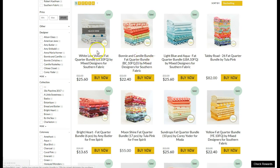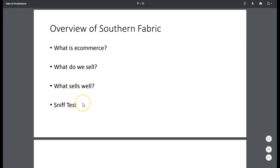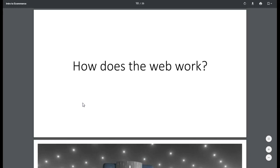This is a low volume. So a bunch of fabrics that are white, we cut those up and sell them. That's our niche. Okay. So how does the web work?